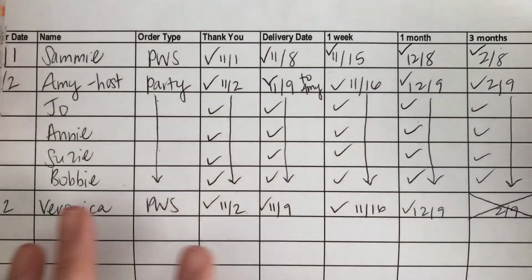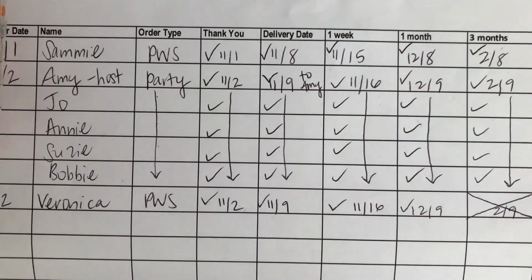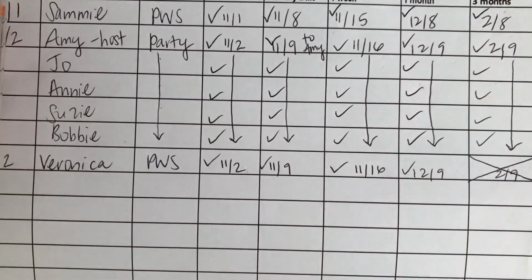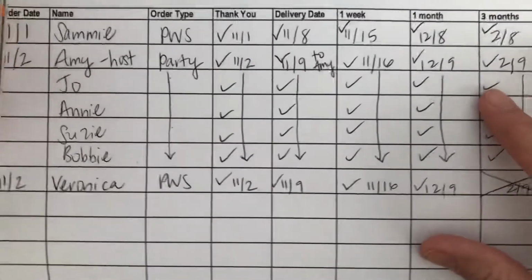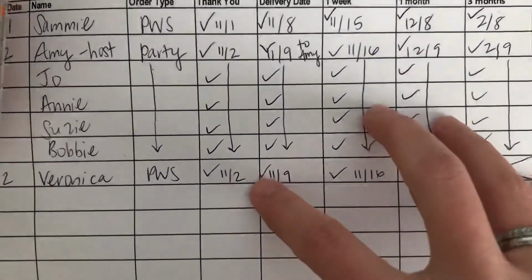Follow-up is so important for our businesses that I just think everyone needs to be doing it, and we can't just assume that our customers are going to reorder from us. So anyway, I hope that this tracker helps and that this explanation helps you to explain it to your new people on how to use it, or even your existing consultants. If someone needs a follow-up system, they don't have anything consistent, they can start with this.